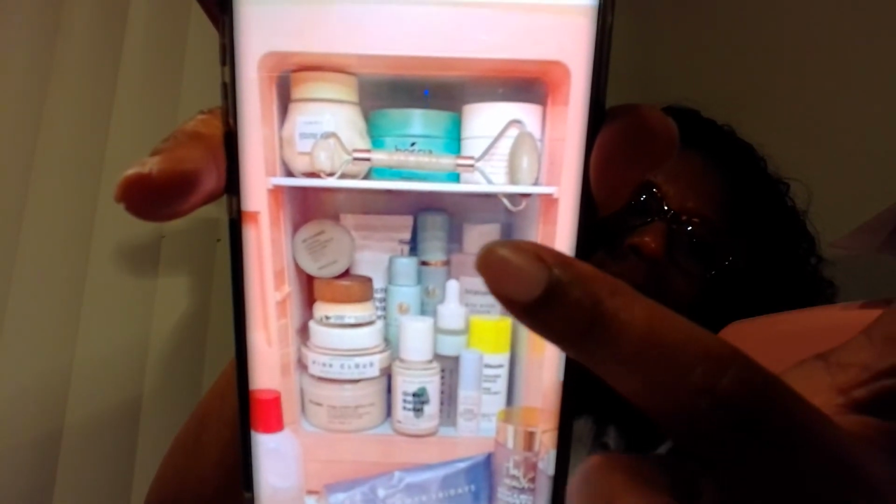This is the skin roller that I was talking about. It's usually made of jade. So you can, it's cool. It stays cool. But when it's cooler, oh my gosh, I'm so excited. Thank you so much, I'm just going to go because I will end up talking all night.